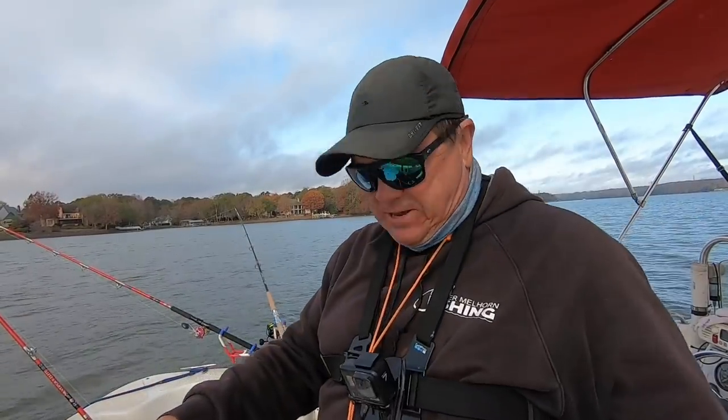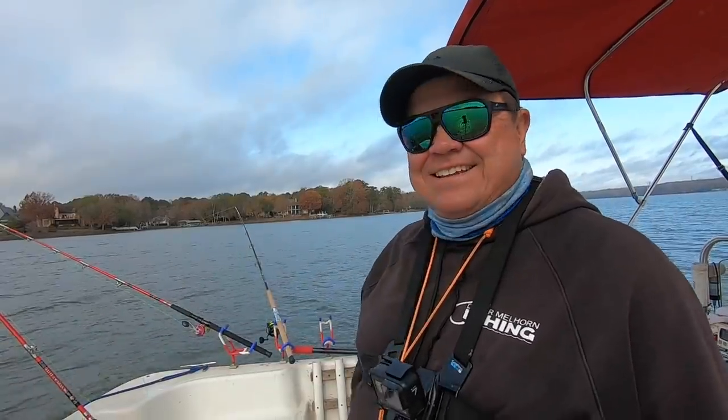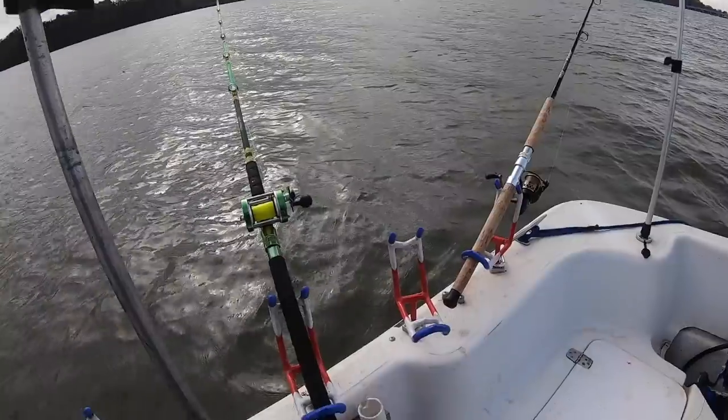I've got braid on this one spinning reel here. You notice that herky jerky kind of thing. I like that smooth going over with the mono.